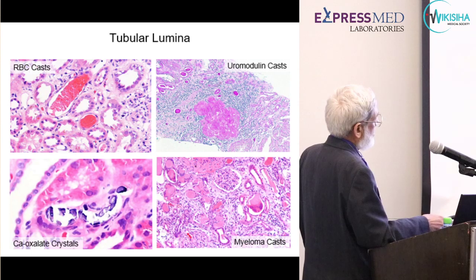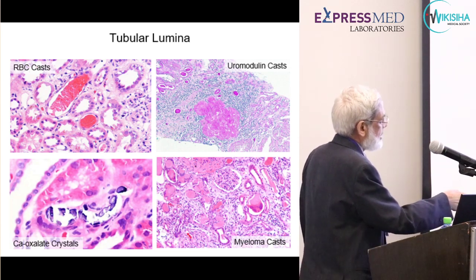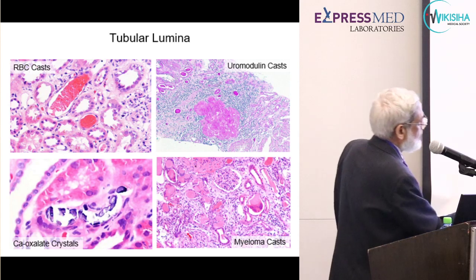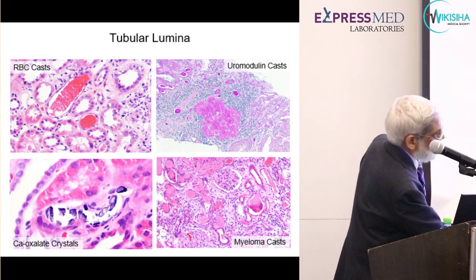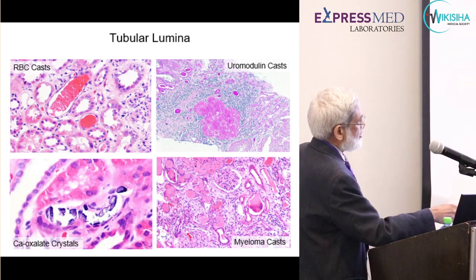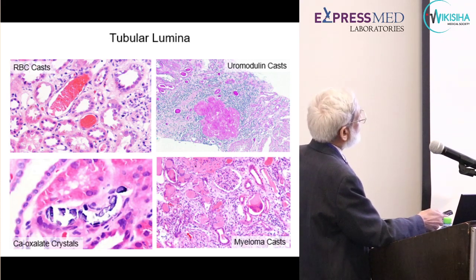Or you can see calcium oxalate crystals within the lumen, and sometimes the tubular epithelial cells also contain calcium. Or myeloma casts. The myeloma casts are quite distinctive. They are often angulated, fractured, broken up, and they excite a macrophage reaction and inflammation around them.